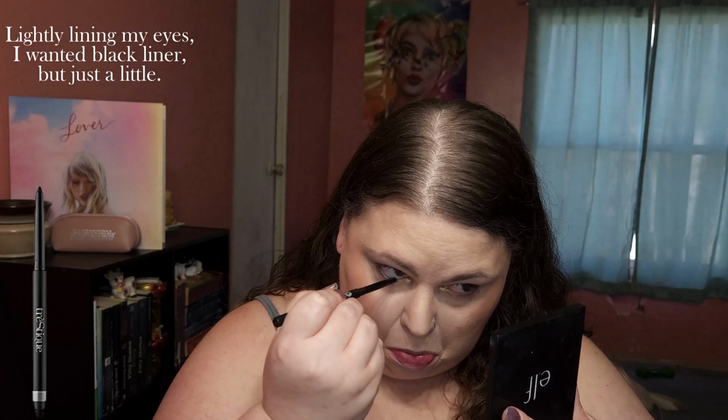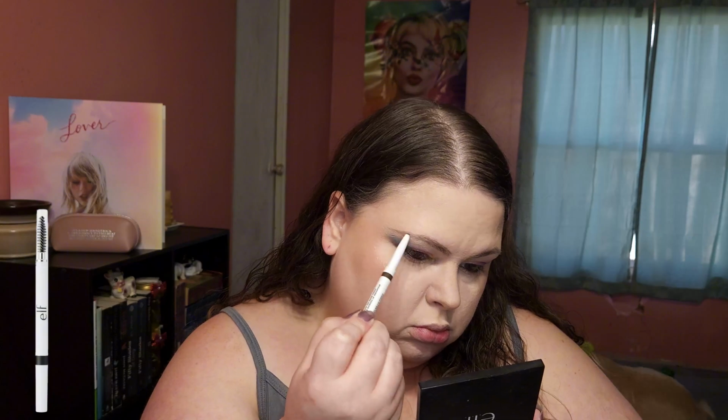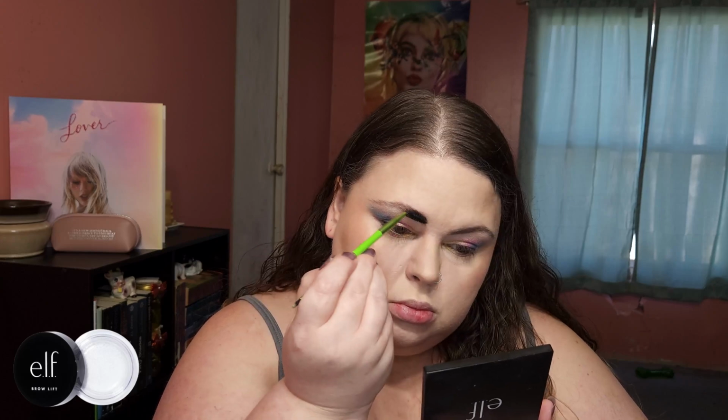Lightly lining my eyes. I wanted black liner, but just a little. I feel like my brow tint is starting to fade, so I'm lightly filling them in today. Using clear brow gel to keep them in place. Finishing the eyes with mascara.